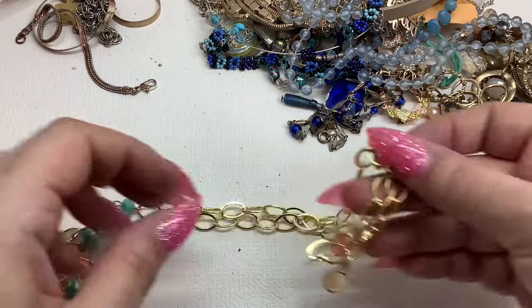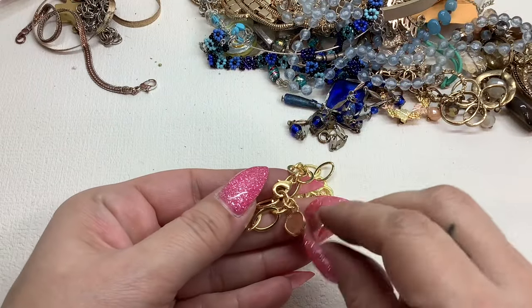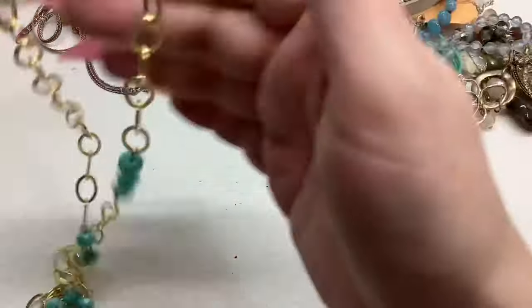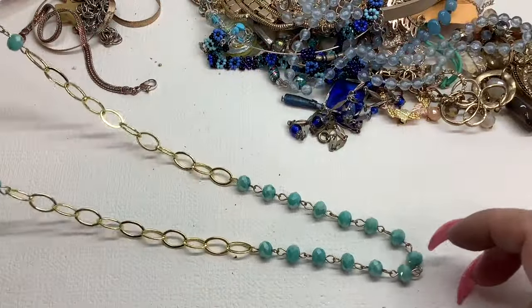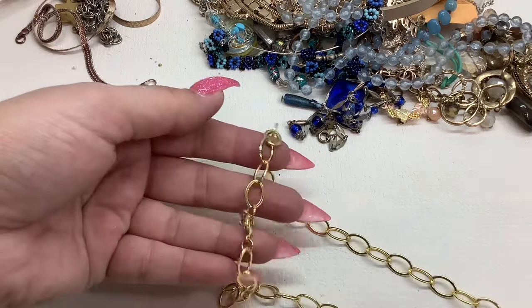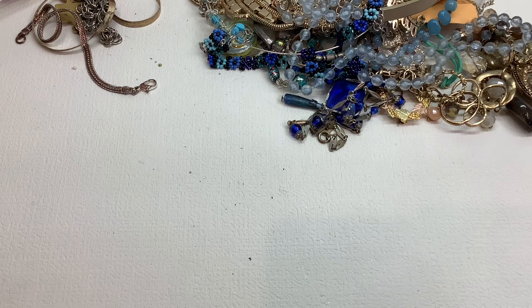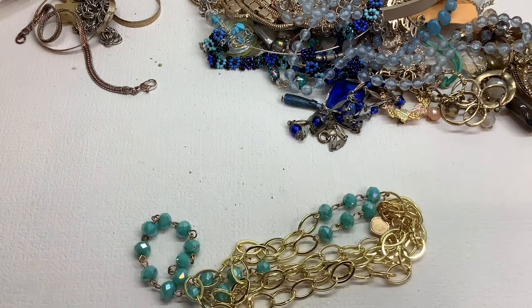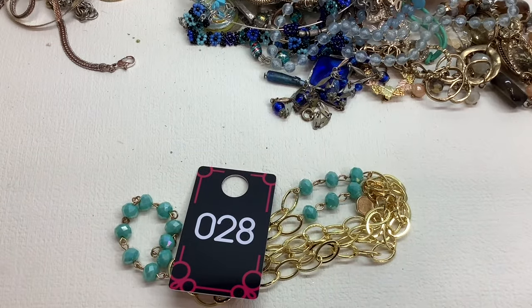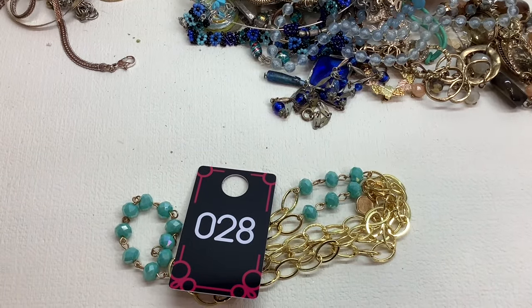Okay. What's this? It's just a little rhinestone. This is pretty though. Look at this. This is acrylic blue, gold tone with the clasp. Really cute. Really cute. The drop on it is 18 inches. 18 inches on the drop. Very pretty. Number 28. And we'll do that for $5.